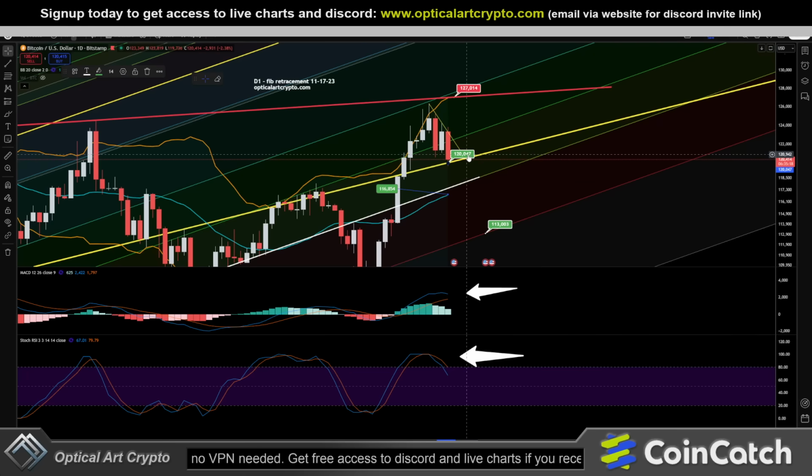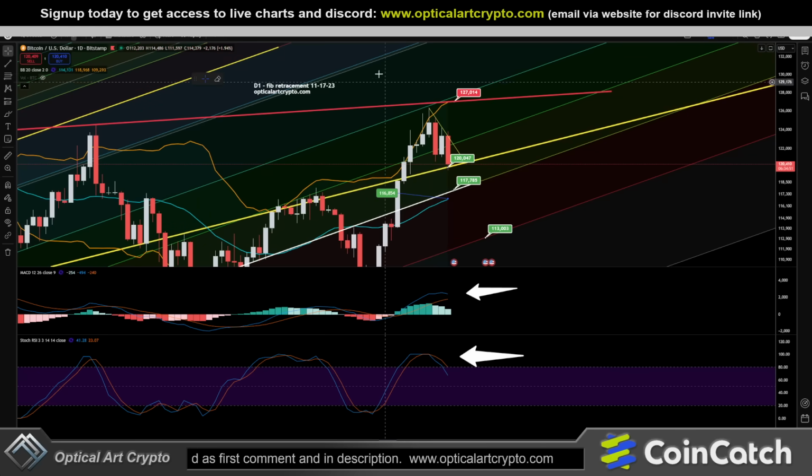Your next key support, as I mentioned in the previous video, is going to be this fib line here. Take note, this is the central Bollinger Band, kind of moving up to this point. That's around 117,800. That's also a key level because that is the bottom of this rising wedge. So your current support to pay attention to right now is 120,000. If we get below that with the daily open, then we're headed down to 117,800. If that breaks, then we're headed down to probably 113,000. So those are your most critical levels right now on the D1 chart.